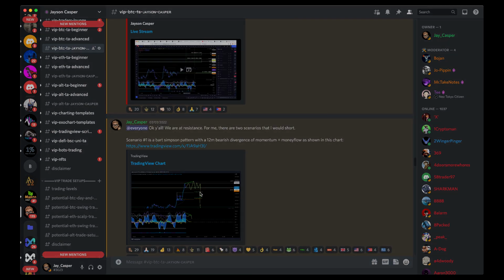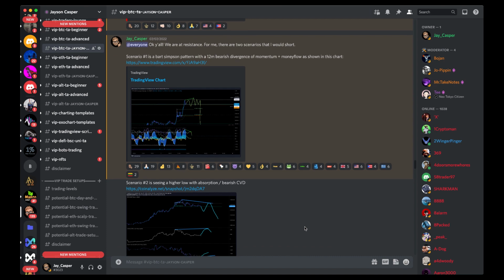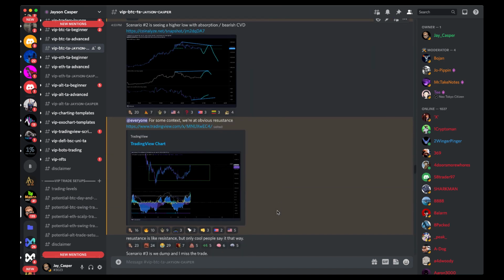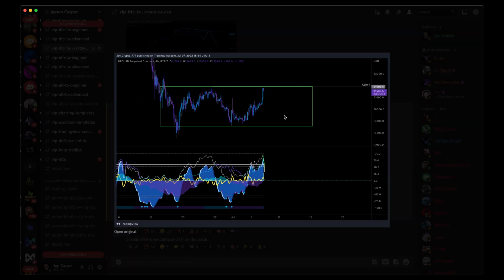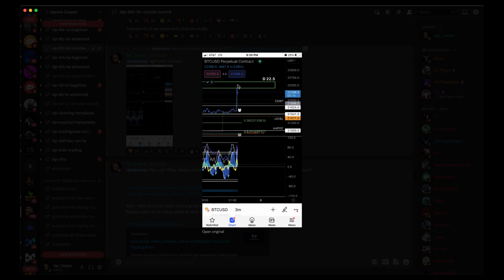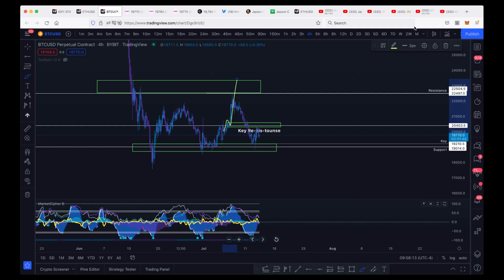As we were pumping, there were two scenarios I was looking for. I was either looking to come up above the high for a drop, a Bart Simpson pattern, or put in a lower high and get a drop. We were looking for a drop at these highs because we were at key resistance, right? We were at key resistance. We're like, we should be looking for shorts here. We did put in that higher high. We came right into the box and we got the move to the downside.